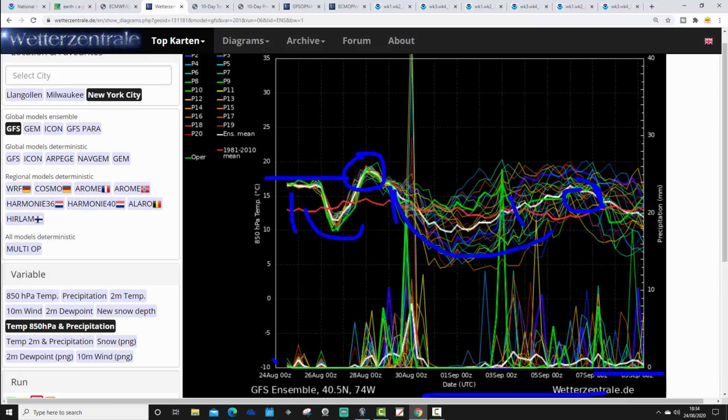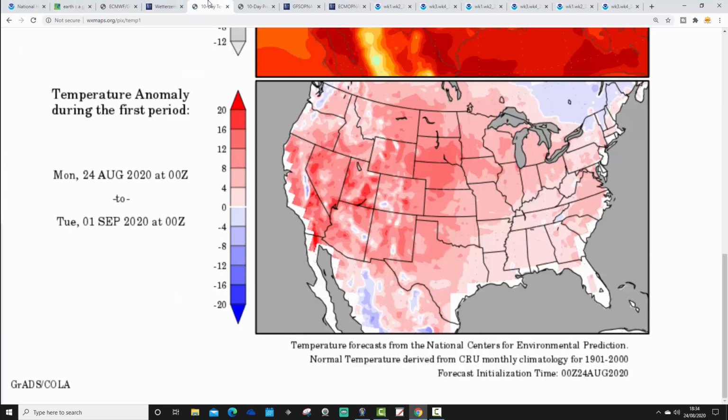Precipitation-wise, there's not too much in the way of rainfall to come over the next few days. But around the weekend and into the early part of next week, it looks like it's turning quite a lot wetter. And these wet conditions could last through the first week of September as well.